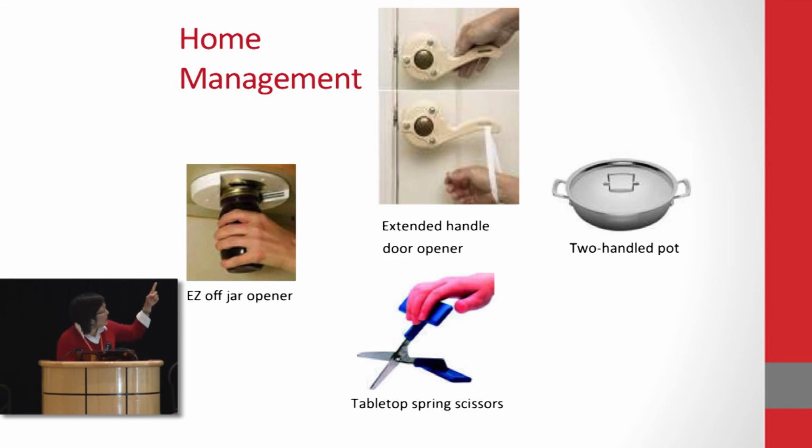I put the two-handled pot there because two-handled pots are the way to go. We don't want single handles. Two-handled pots distribute the weight of the contents a little bit more evenly, and you could actually have more control as you slide your pot across your counter instead of picking it up. I also showed this pair of scissors that can sit on top of a table that requires pushing maybe with your whole hand or the base of your hand, and you can guide paper with the other.